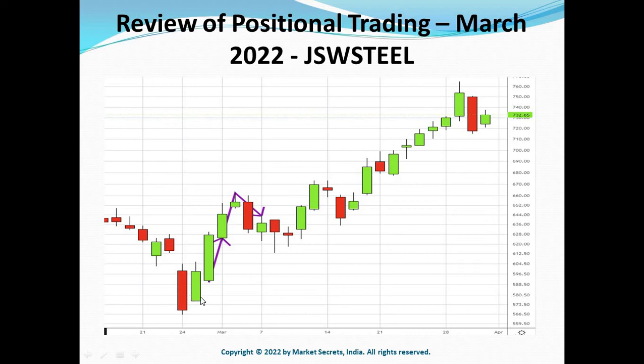Price gave entry on the long side on day 2 and went on to hit all three targets on the long side on the same day. Price continued to move up further and gave the second breakout to the long side in the very next day. Price went close to target 2 and then reversed and hit the trailing stop loss placed at target 1. So we had to exit this trade with a small profit.